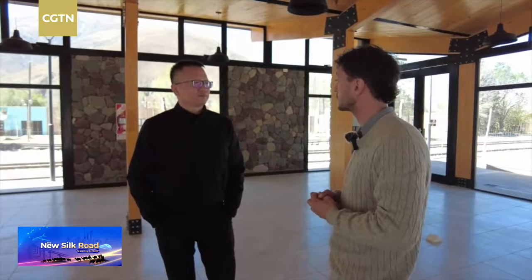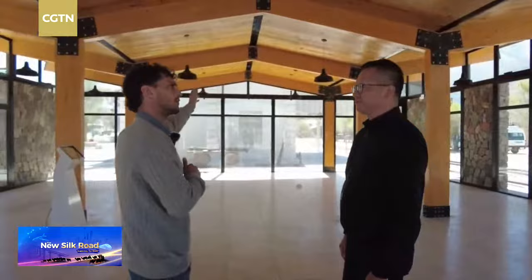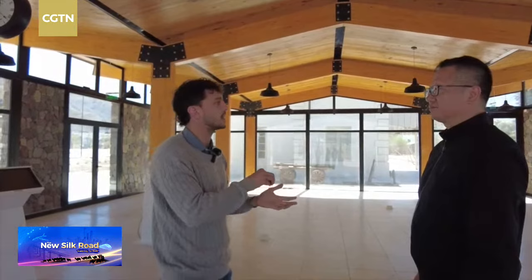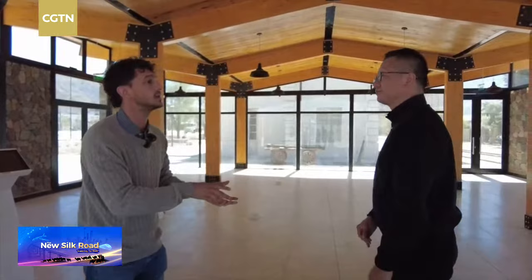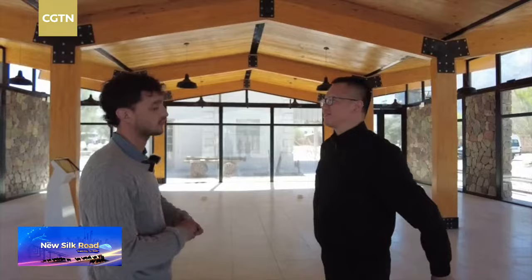This line joins Argentina with Bolivia the whole way. It begins here and finishes in La Quiaca, around 250 kilometers away from here. Thirty years ago we had passenger and freight trains here, and the whole flow went from Argentina to Bolivia and Peru. So we can go outside and you can show us around. Of course, let's go.